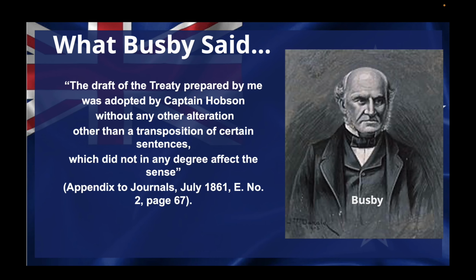Phil Parkinson can confirm that the document found by John Littlewood and Beryl Needham was in fact in the handwriting of Busby. So that's a huge big tick. That's confirmed by Phil Parkinson, and he's saying so himself. So this is all solid evidence.